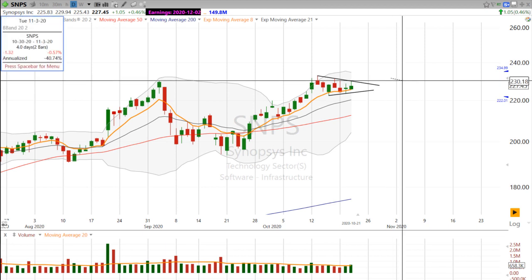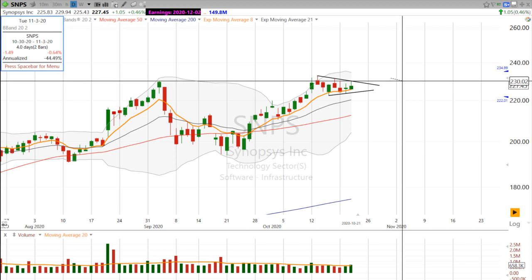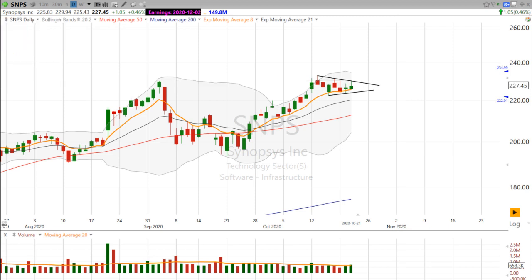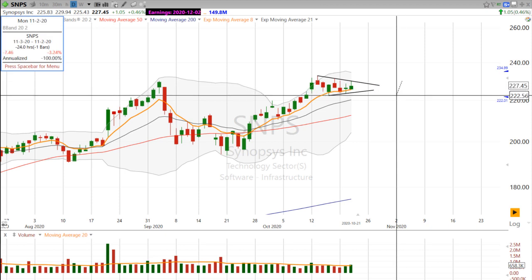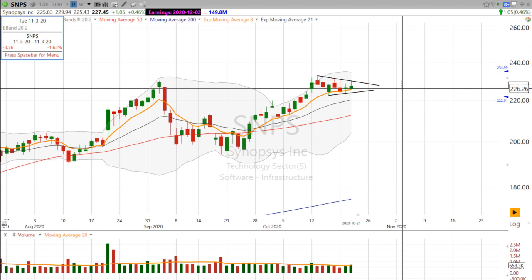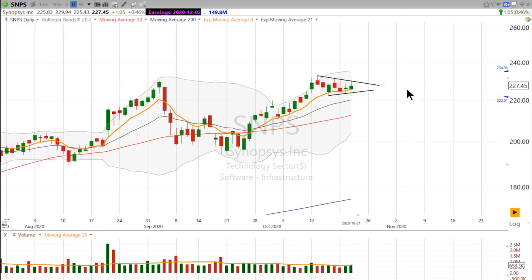So I would definitely want to have an alert on Synopsys at around $230, and then you'd want to take a look at the stock and see if the volume confirms that move. Ideally, you'd probably want to have a stop loss at least around $222. I mean, that's about a 3% risk on an initial entry, and then you'd want to move that stop up to break even as soon as possible. But this is definitely one that's on my watch list, and I think it's worth adding it to yours.